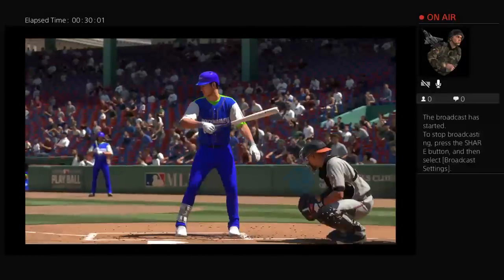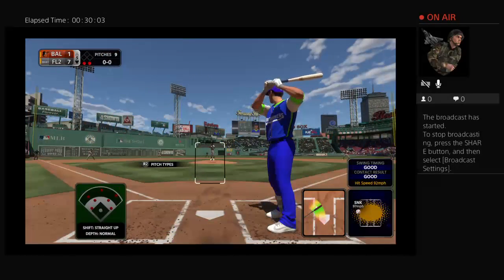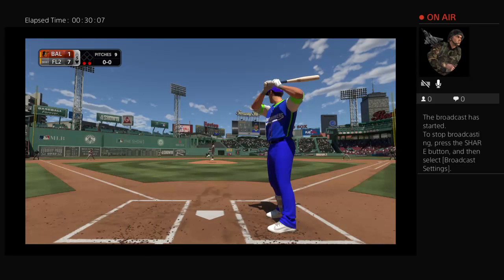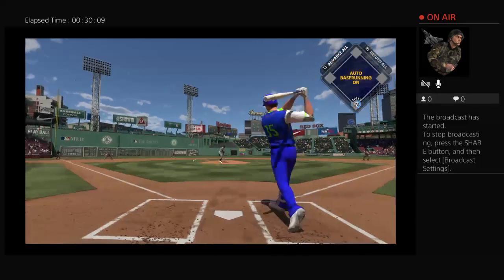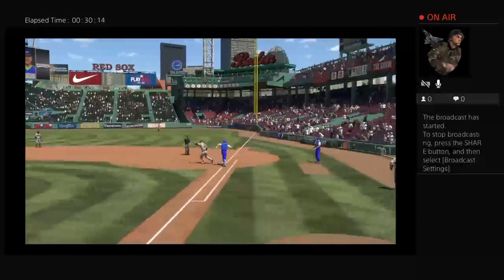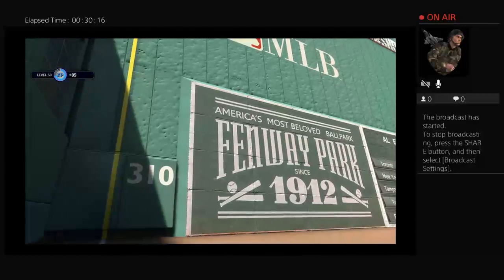Ready to take his hacks again, Cody Bellinger, as he'll look to follow up the two-run homer he launched over the wall last time up. That last at-bat, he didn't crush that changeup for a home run, but listen, a home run is a home run. This guy's off. And the throw to first is there. The inning is over.